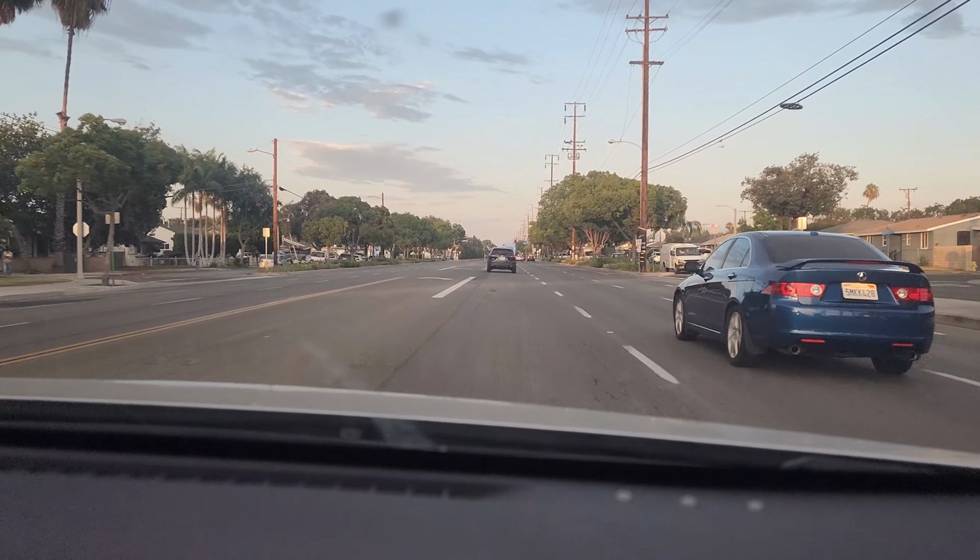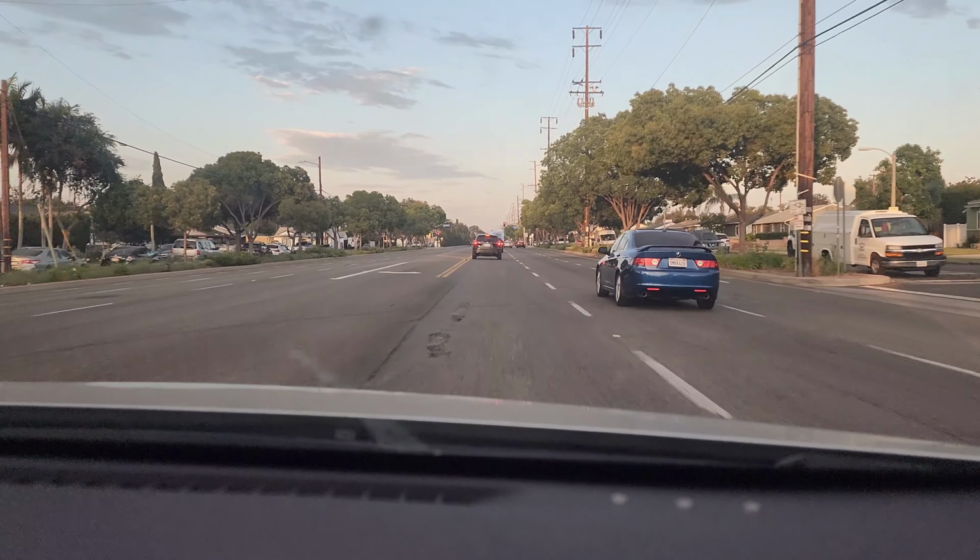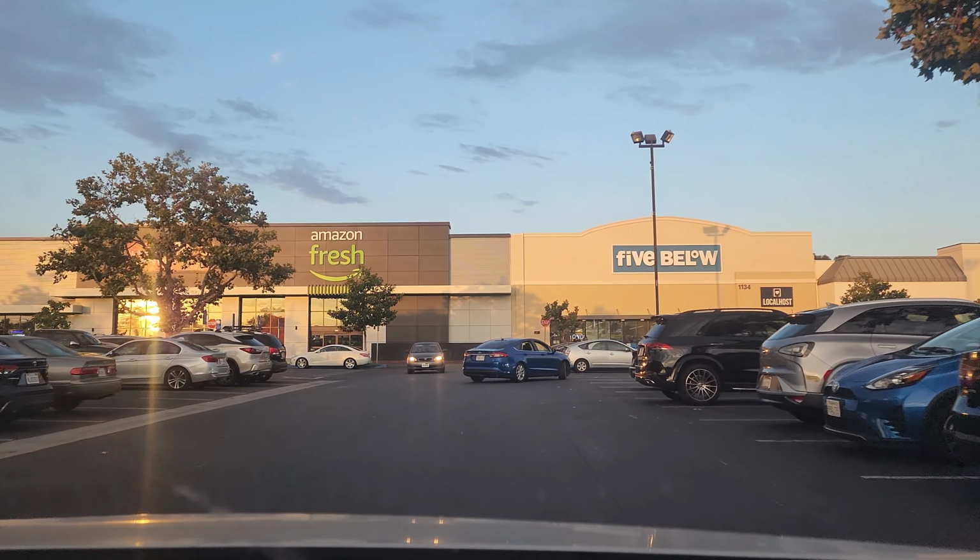Even though the sun is out, it was around 8 o'clock, so we decided to get dinner. We decided to go to Amazon Fresh and grab pizza.